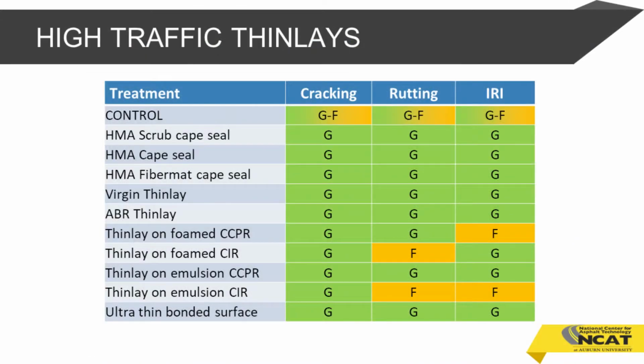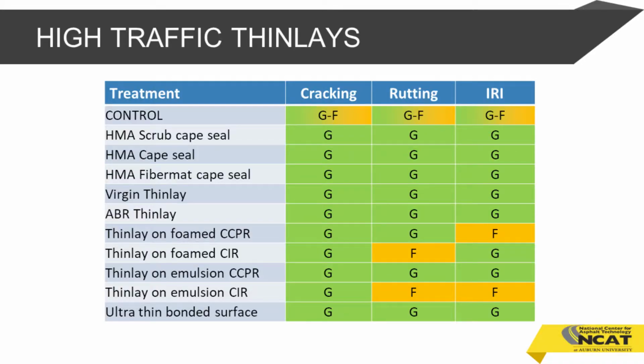The thin overlays, again, same thing. Some of them with some rutting, and that seems to be especially for those cold recycle sections. Some of them have higher rutting at this point. And the same thing with IRI, but most of them are in the good condition category at this point. But they're still pretty young, less than 4 years old.